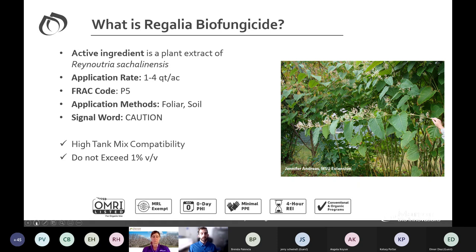You also want to avoid using Regalia in excess of 1% volume to volume in the tank. And in most cases, this is not going to be a concern with ground applications, but it can be a concern with aerial applications as the water volume drastically reduces. So be cautious about that. Next slide, please.